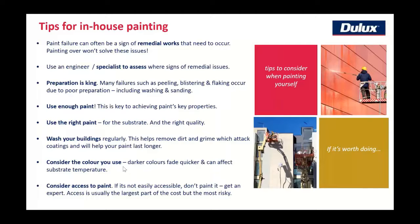Consider the color you use, really important. Darker colors are all the rage, but they fade quicker. And some of these really dark colors can even heat the substrate up quicker and damage the substrate. So that really nice dark color that you really like can not look as dark as time goes on. However, we do a lot of work in the color fade space, so our colors will fade less, they'll fade more evenly, and they'll fade much slower. We do lead in that, but it is worth considering. All paints fade over time.